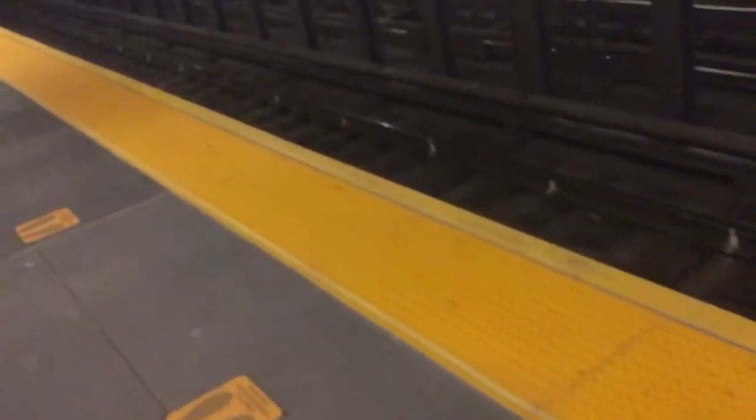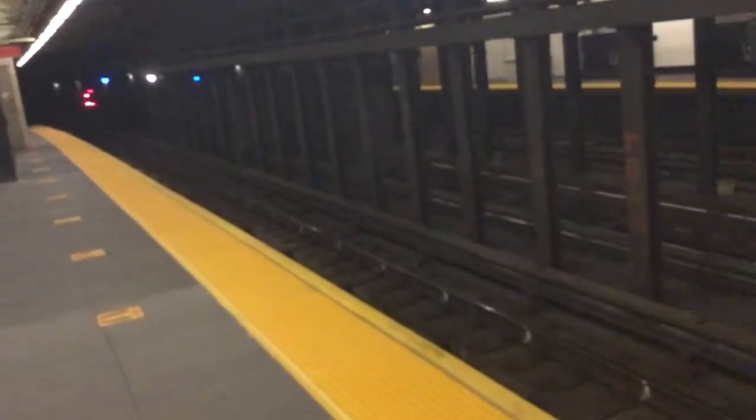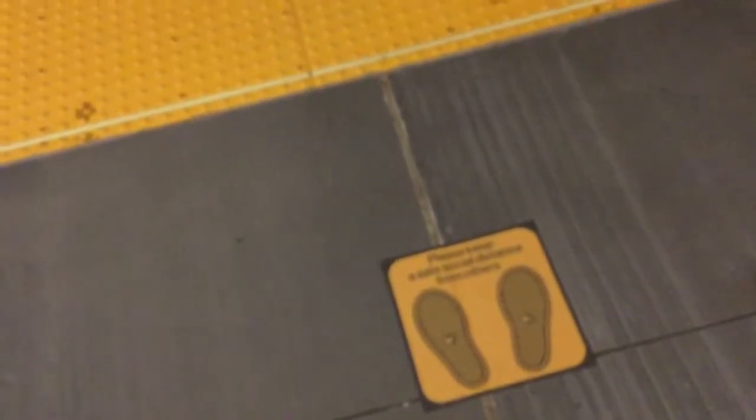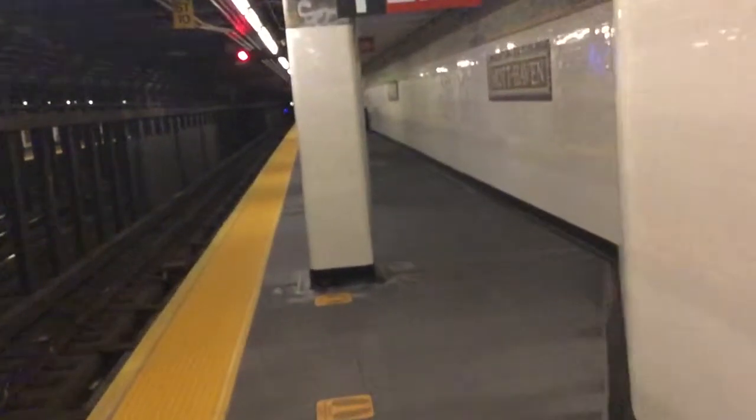Here's the yellow warning tiles. What it looks like. And then another one that says, please keep a safe social distance from others. The southbound side is already open late July.